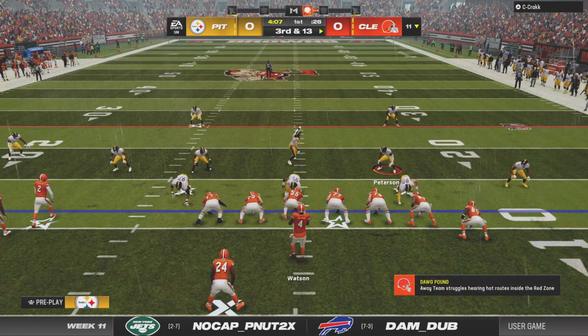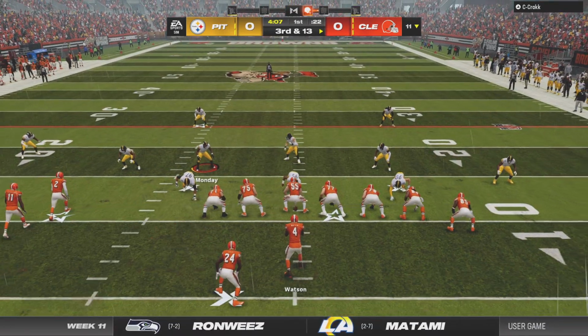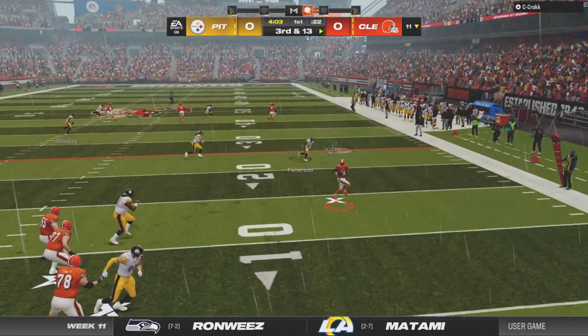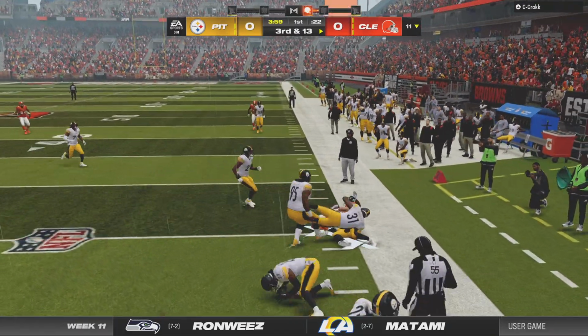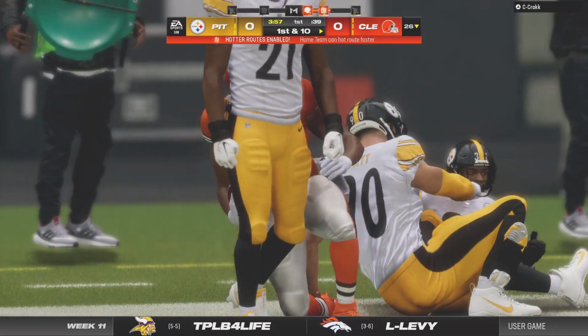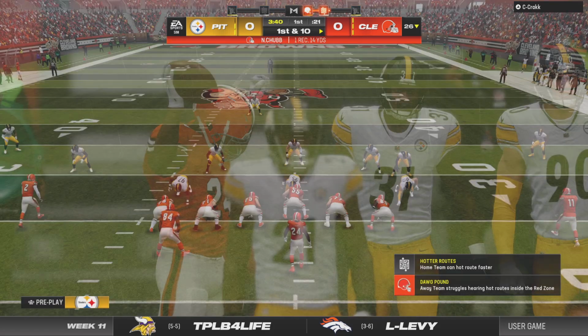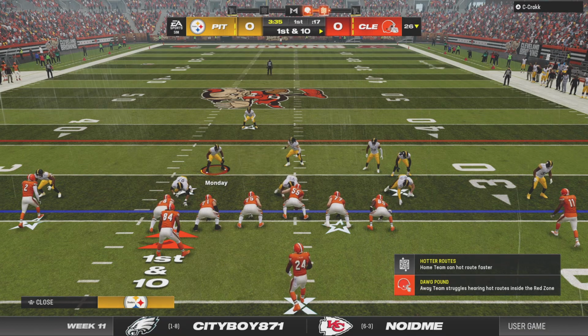Third down and 13. Now it's Watson. Going out wide, finds Chubb. And he's taken down, but not before he gets this across the 25-yard line. A pretty good mark there. They needed 14. They got 14 on 3rd down.